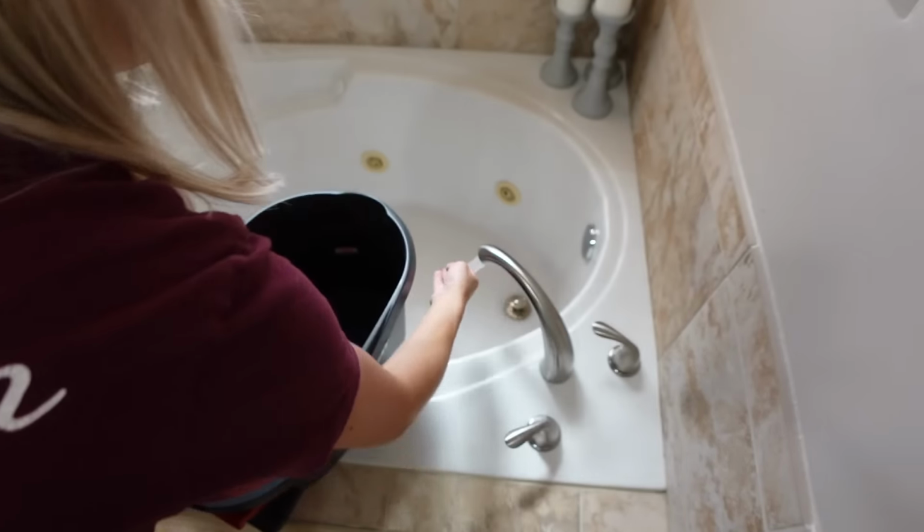Okay, so now I'm just making up my mopping solution. I'm going to be using my O-Cedar Spin Mop. I love this thing. If you've been thinking about getting one, highly recommend it. I'm just going to be doing my bleach and Tide again, and I've got hot water in there.